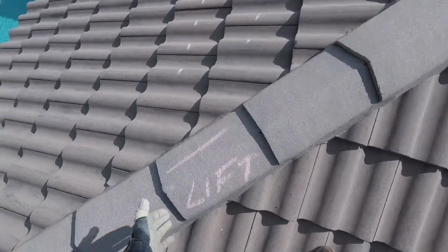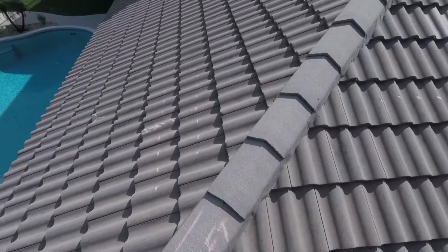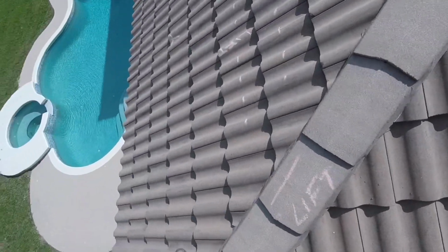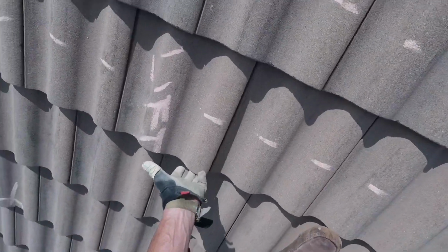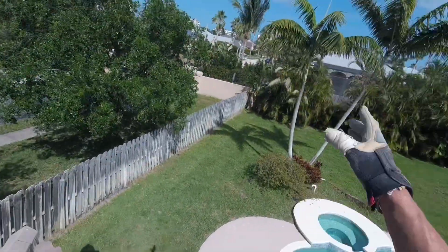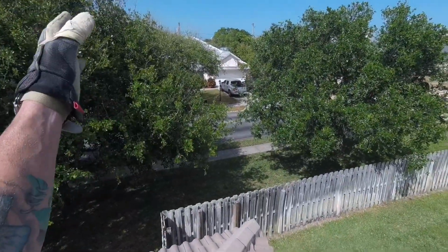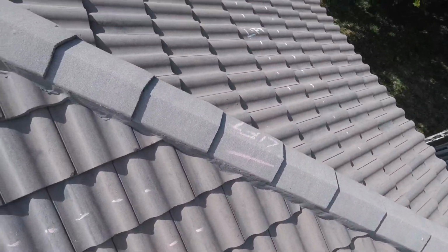The ridges, I checked every single ridge tile. Look at that, just laying there. I guarantee you nobody checked this. Look at that impact. Oh, by the way, for reference, the beach, east, north. The storm came from a northeasterly direction. Winds 65, 70 miles an hour.